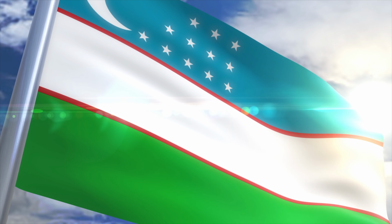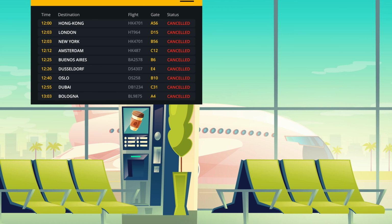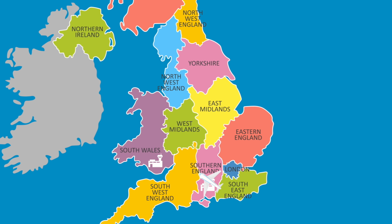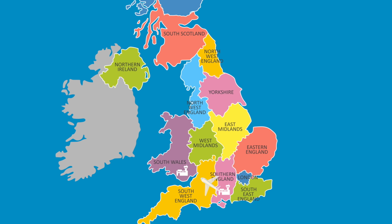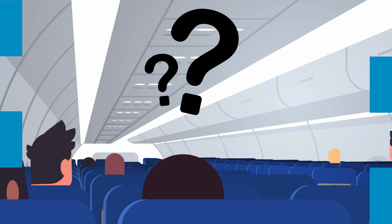Originally, it was a flight that went to Uzbekistan, but due to unrest in the country, it was cancelled many years ago. Instead of giving up the valuable slot, they decided to simply run a service to Cardiff instead. This allows them to keep the slot and save $100 million.